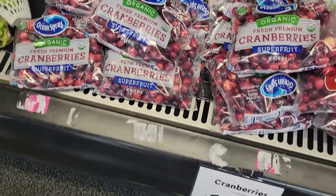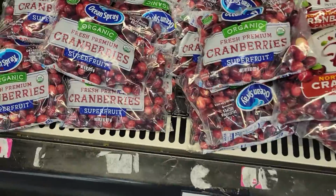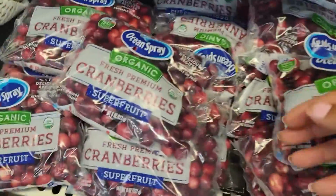Okay, look. Yesterday, we went to the Dollar Tree, and they didn't have everything I needed. So, we about to go to the dollar store today and get the rest of our stuff for everything we need. We're gonna just go to the dollar store, okay? We're gonna get everything we need, the rest of the stuff that we need. Okay, so here we got some cranberries. Got some cranberries.